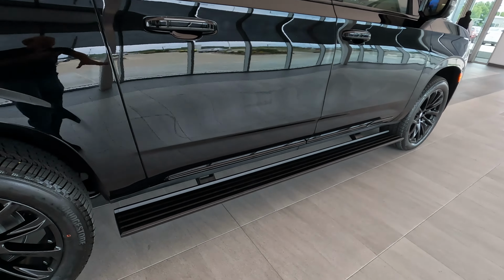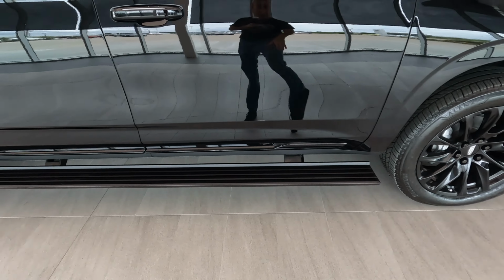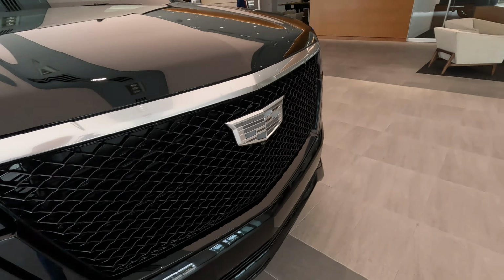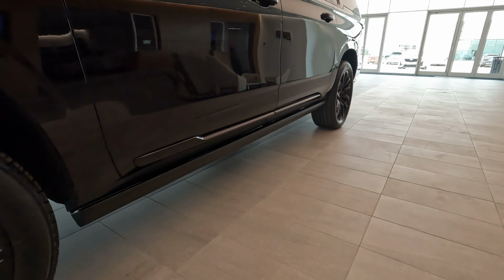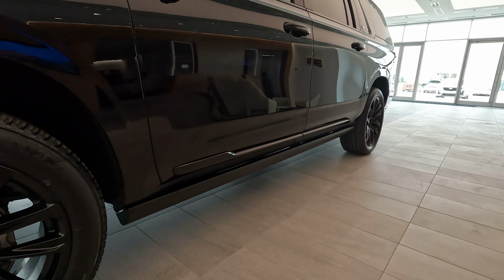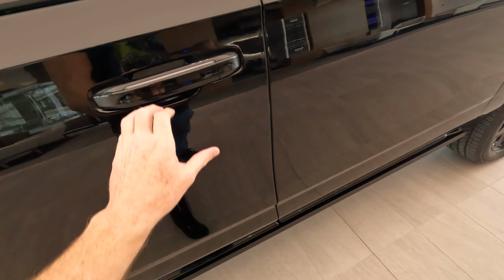We do have, even though they're just fixed in place right now, I can show you something interesting here. You'll notice that that side step right there is fixed in place, but you don't actually see it on this side. That's because they're actually power. So when you open the doors, they're going to deploy. With the way the mode is set up right now for a demo mode or whatever, I'm not sure exactly what's going on. It won't work in that respect for me at the moment, but just so you know, it is something that does work.